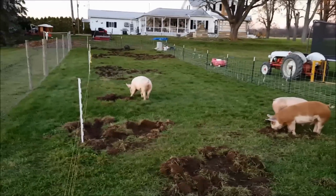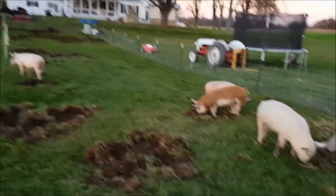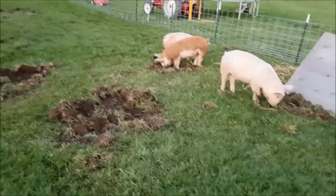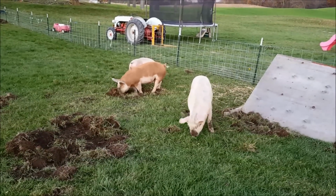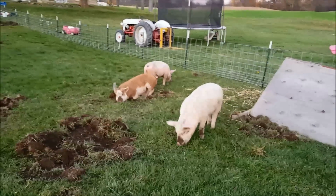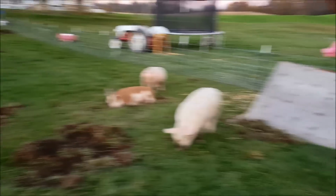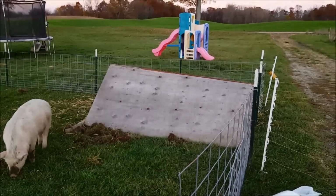To help with mud and stuff, we might go ahead and just throw some of the leaves in here. I don't know yet. We'll just see how it goes. But they're doing mainly what I want them to do. Awesome. And they are having fun over here. You can tell they are having fun. So one other thing I'm going to do, I need to make a little bit bigger hut. I need to figure out something to do, so I'll get that figured out.